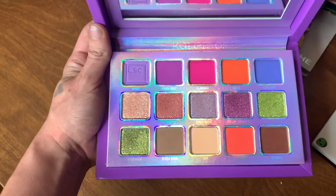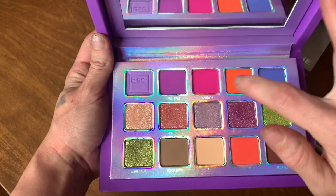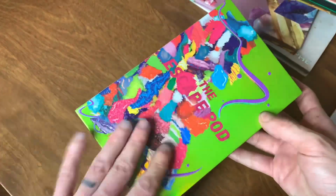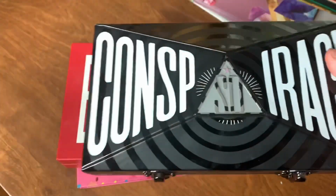Like I said, I love purples and greens. This palette is a dream for me. The neons in here blend so well. They pack a punch. Definitely recommend Kaleidos if you have not tried them already. They're so freaking good. Let's get into some Jeffree Star, shall we?